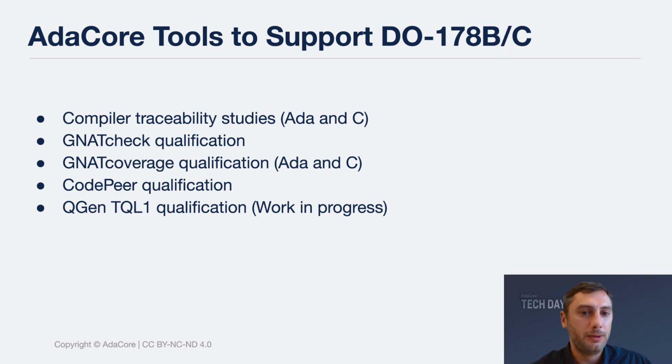Now, moving to the different standards, here is a list of tools and services we are providing for DO-178B and C. So you can find compiler traceability study for Ada and C, GNATcheck qualification, so this is the tool checking the coding standards for your source code. GNATcoverage qualification, providing coverage analysis for Ada and C. CodePeer qualification, and work in progress on Qgen, so the code generator for Simulink and Stateflow, is being qualified for the 178 TQL1 level.